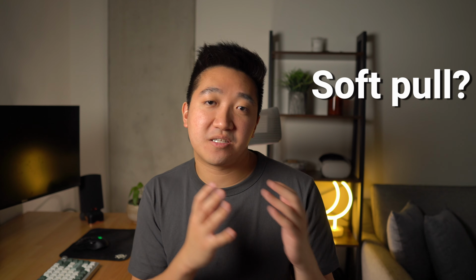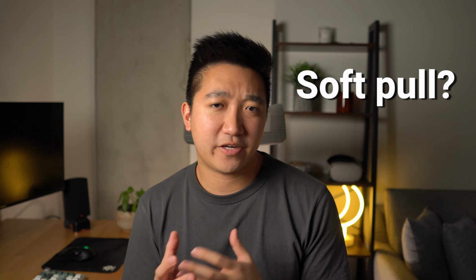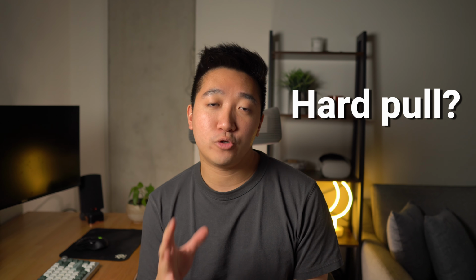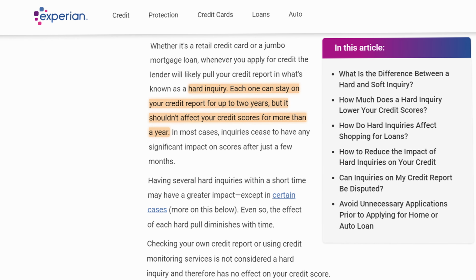And so now that you know all the best habits and best ways to prepare yourself for a credit limit increase, how do you actually get one? The big factor to know about these requests is if they're going to be doing a soft pull or a hard pull. Soft pulls are fine because they don't affect your credit score, but hard pulls will drop your credit score and stay on your credit report for at least a couple years.